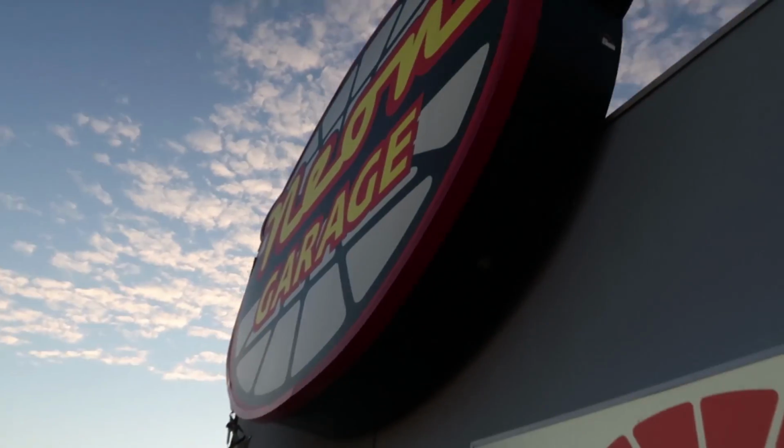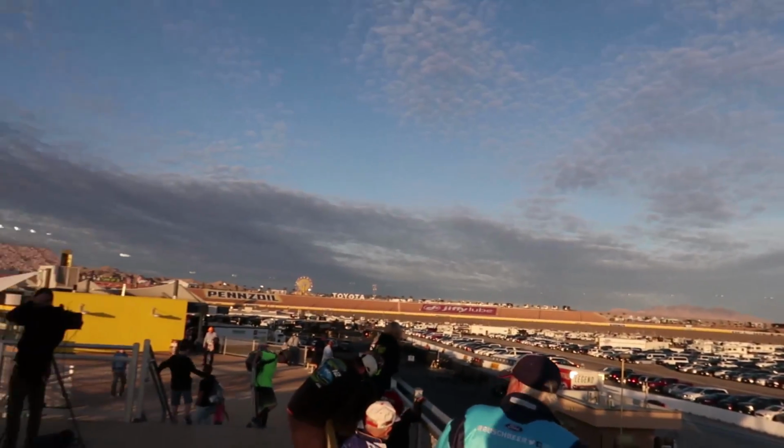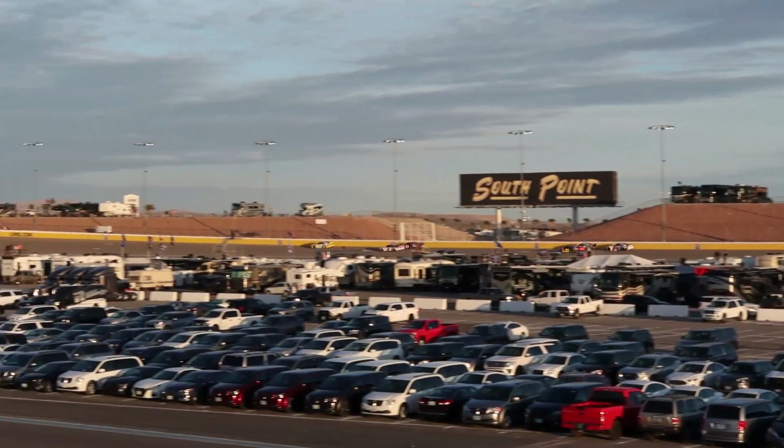Side of the Neon Garage. There's actually a pretty good view up here of really the whole track. You can see the backstretch really good. You can see the turns, really everything but the front stretch. I mean, check out that view. Some good racing right there.